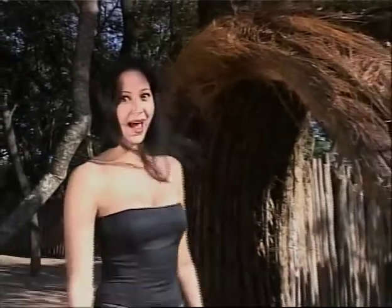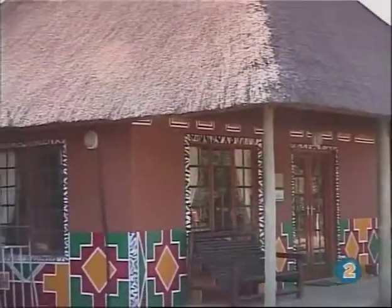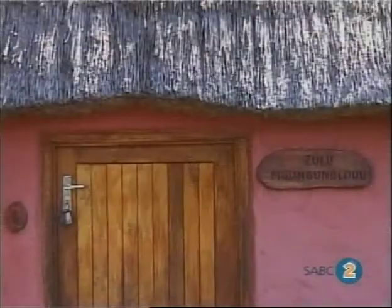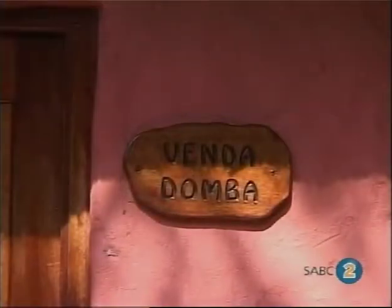Today, I'm back in Zululand at the Zulu village and lodge, and we're about to experience some true African tradition. Each of the sleeping units represents the diversity of the South African tribal people. And for those who have never been to a cultural village, this is definitely worth a visit.